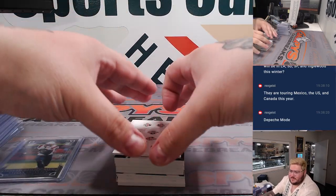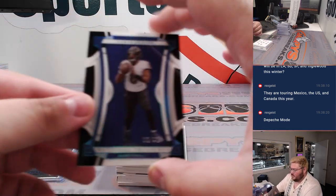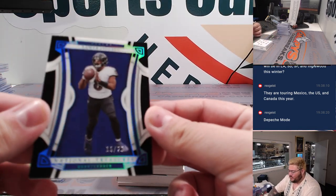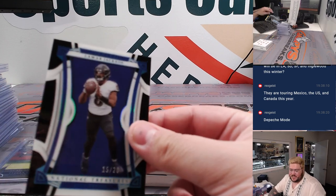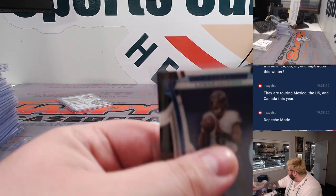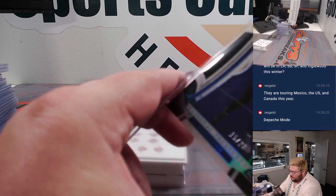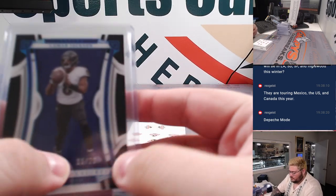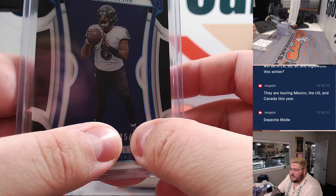Oh, nice. Oh, is that unlikely? Oh, nice midnight. Very sharp with those black unis. Lamar Jackson, 15 out of 20. That's the Philly Baltimore R&B group. Baltimore 5. Gotta go to Matthew. Oh, the gosh, 15 out of 20.